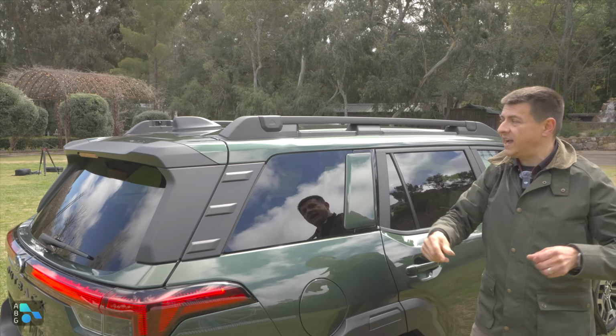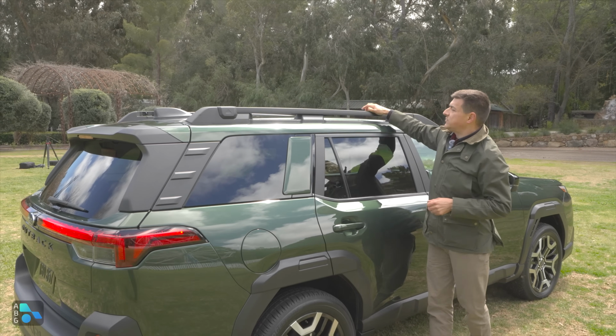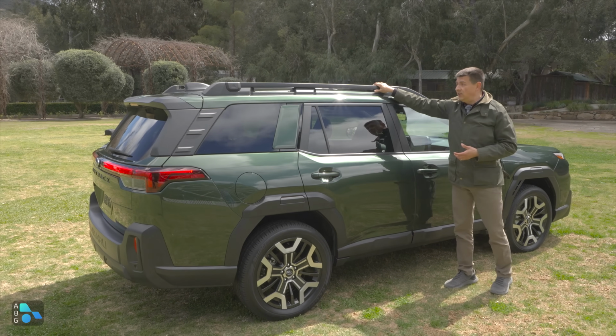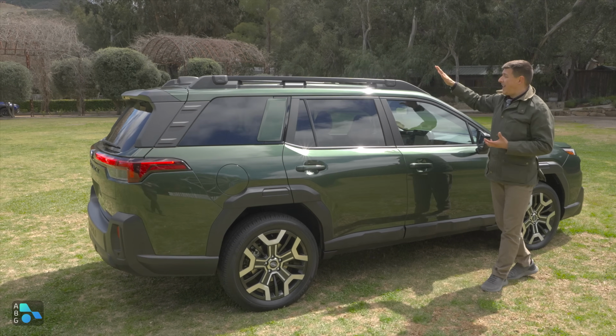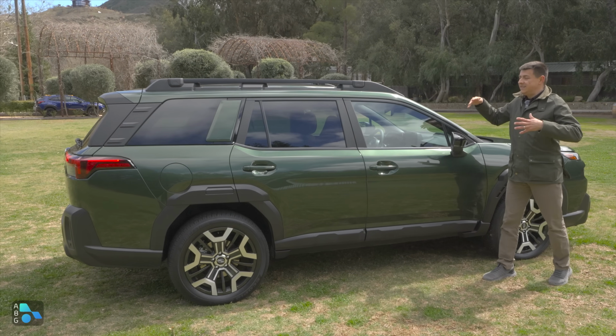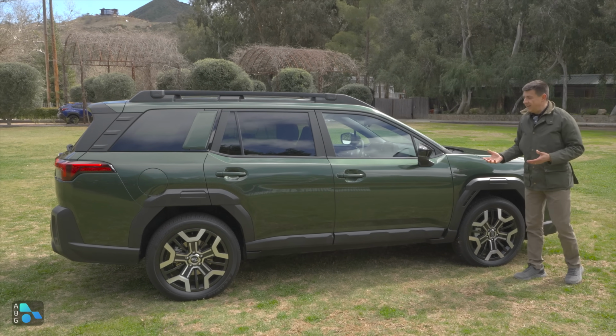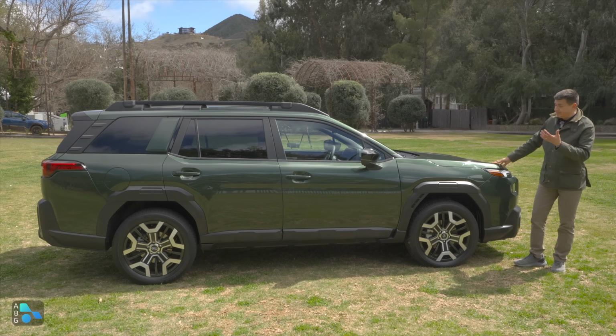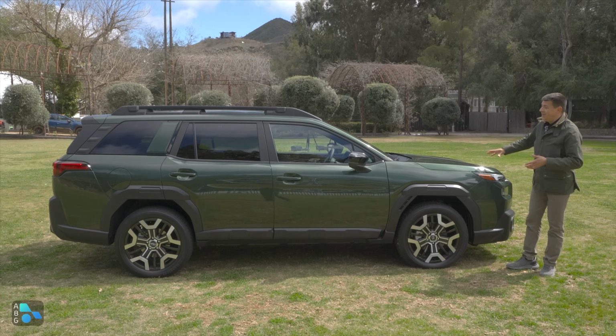Of course, you're going to get orange accents on the Wilderness, but this roof system is pretty sturdy. It'll do 800 pounds of static load, about 200 pounds of active load. So when you're driving down the road, you can still have 200 pounds on the roof. That's long been a Subaru hallmark. And they really wanted to stay with the adventurous personality that customers expect from their Subaru.